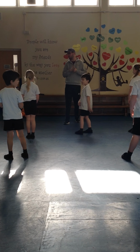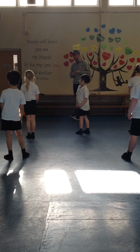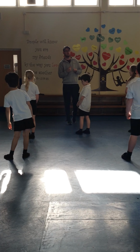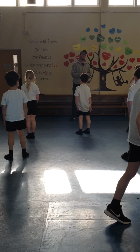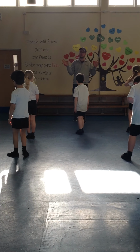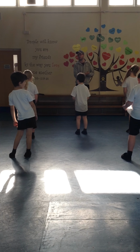So, as usual, boys and girls, numbers 1, 2, 3, and 4 for your warm-up. Each number represents a different movement. Now, normally, at the end of last session, I let you guys choose, and we'll choose what each number means.